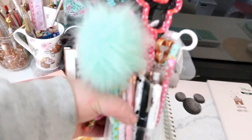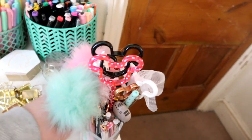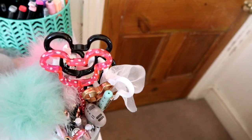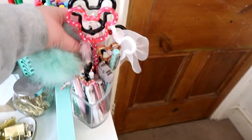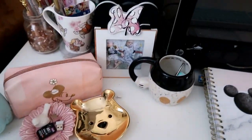And actually this was supposed to go over here, but I moved it because my little boy kept messing with it. So that's my pens. My pen pot goes over there, and there's quite a few Disney pens in there. So we come back over here.